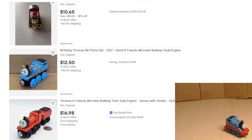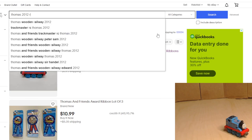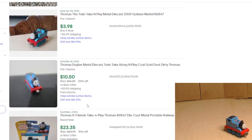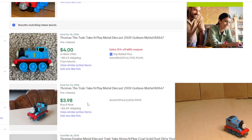Get some pricing going on this. Would have been nice to know exactly what it was from. We get no sales with that exact number. So I think we're just going to do $8. Typically these go for a bit more. We're on the lower end ones for this adventure. Some of the talking motorized diecast ones go for quite a bit of money if they're working. And these are a toy that if you leave the batteries in them, you may end up killing them in the long run.